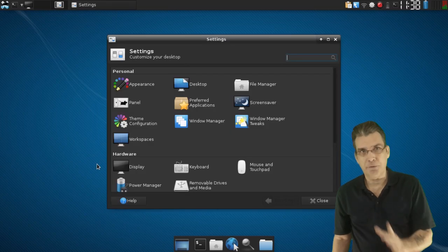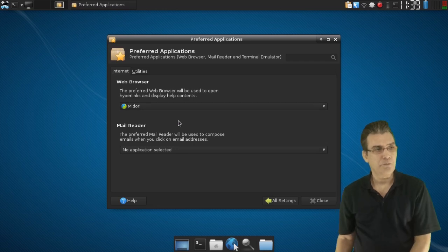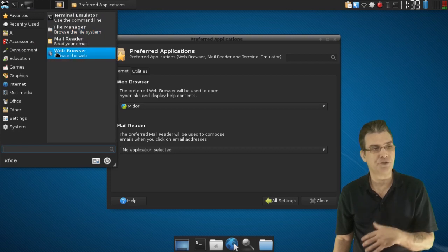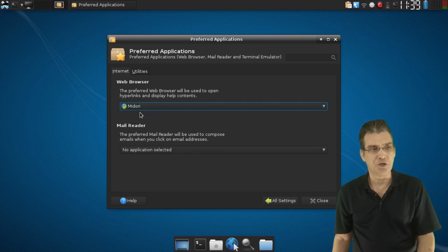Let me show you how friendly this is with other window managers. If you go into your preferred applications right here, you'll notice on the menu, your terminal emulator, your file manager, your mail reader, if you have one installed, and then your web browser. From here, you could choose which one you want, what those buttons will launch. So, if you want Midori, or Iceweasel, or Chrome, or whatever else you have installed, you can pick out which one you want.